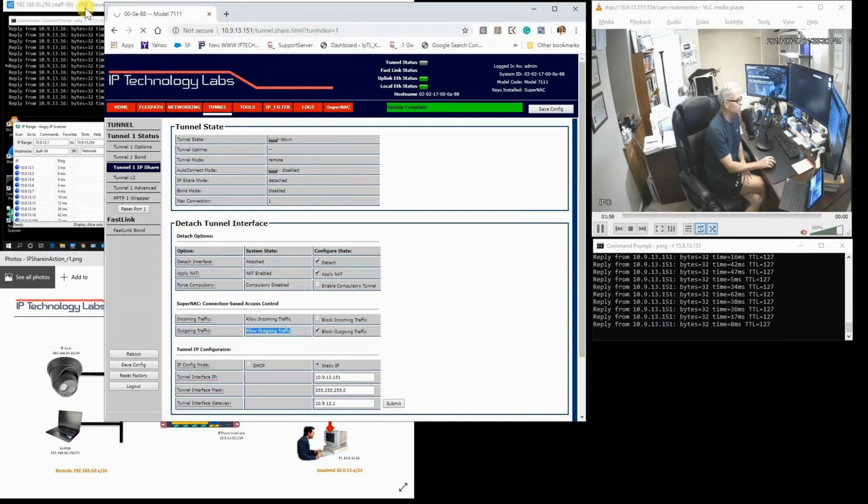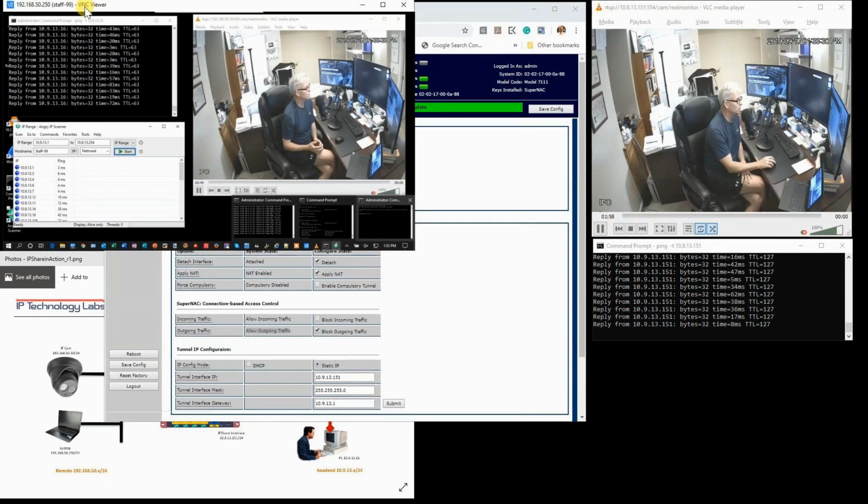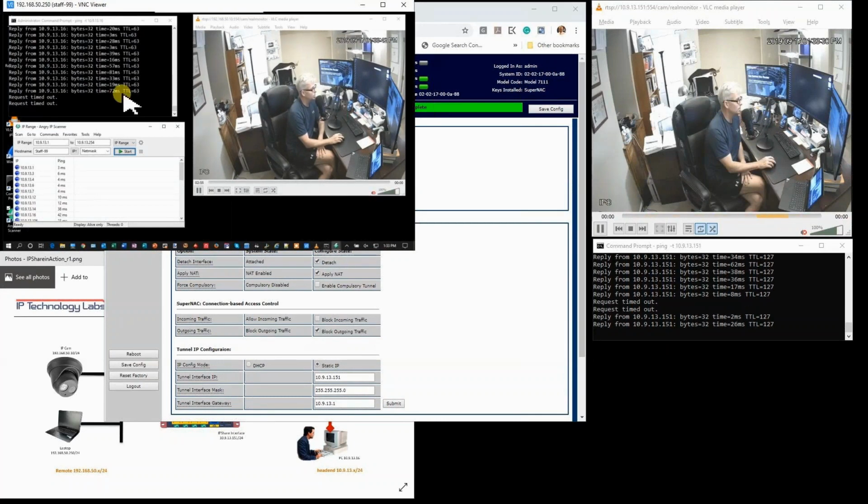Now I'm going to submit that. While that tears down the tunnel and puts in those rules, we're going to see a couple of things. One, the video here is going to drop for a second until the tunnel gets reestablished. But you're going to notice over here on the 250, that remote PC, it can't ping my laptop anymore. Well, that's a good sign.